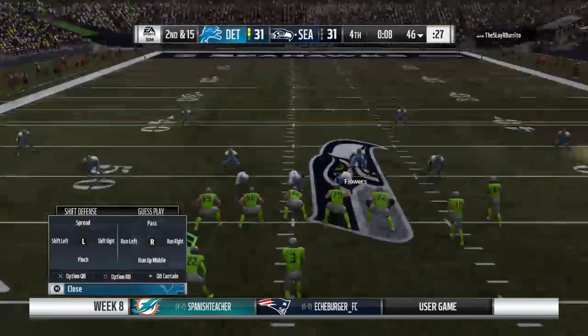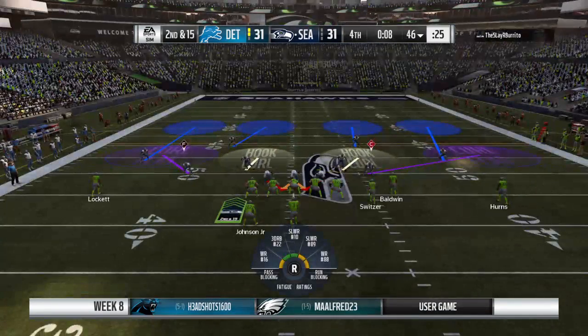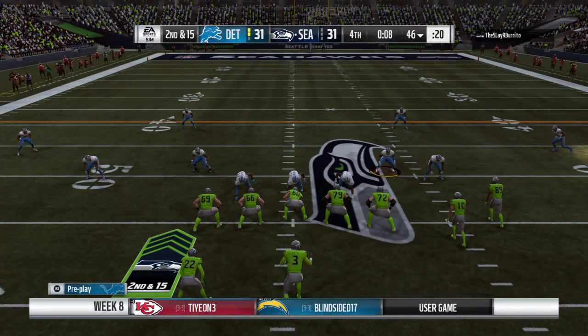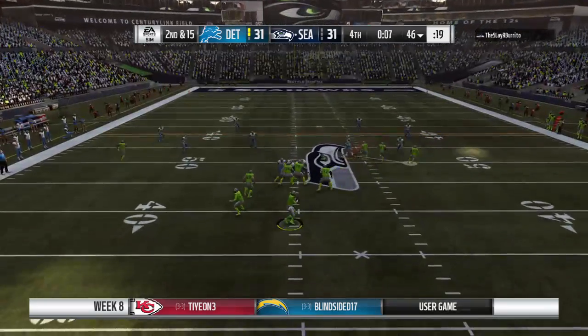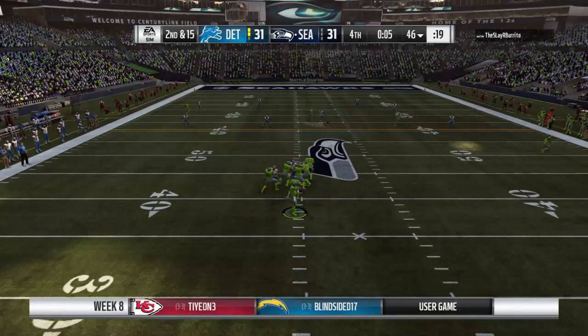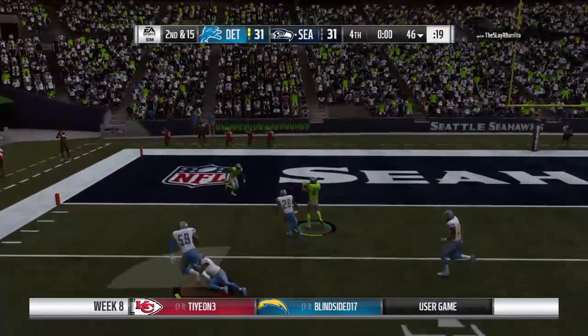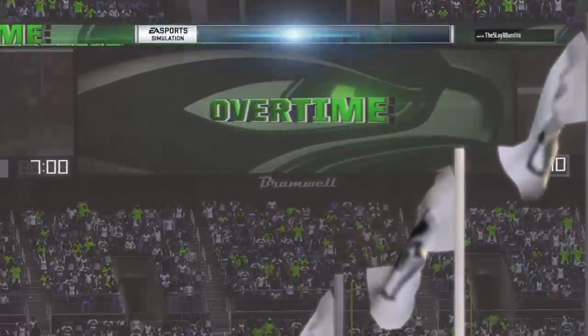Now Winston, going up top. And that is incomplete.